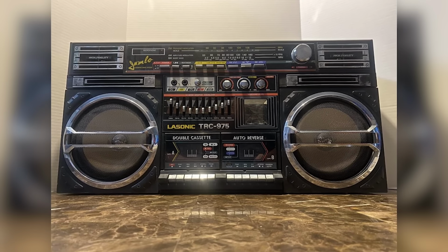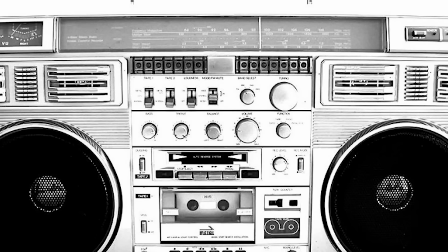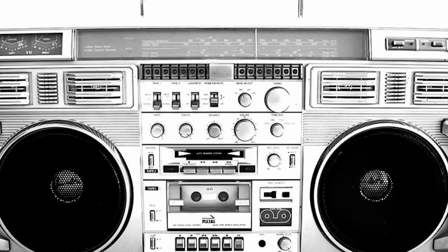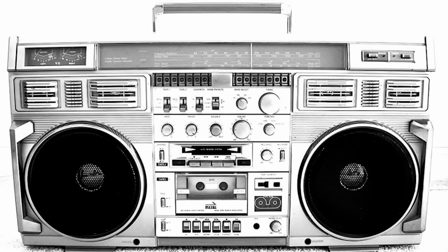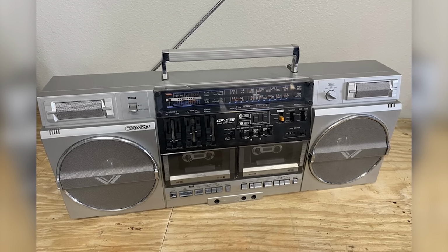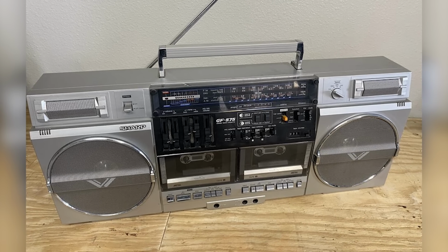10. Ghetto Blasters. Blasting beats as you walked? The 80s Ghetto Blaster has got you. These early boomboxes combined AM/FM radios with cassette players and speakers capable of rocking some very loud, very public music. Originating from Japanese models in the late 70s, they earned the nickname for their popularity in urban party scenes.